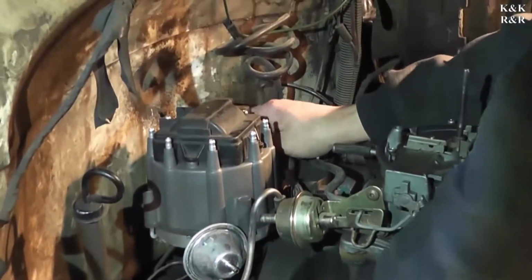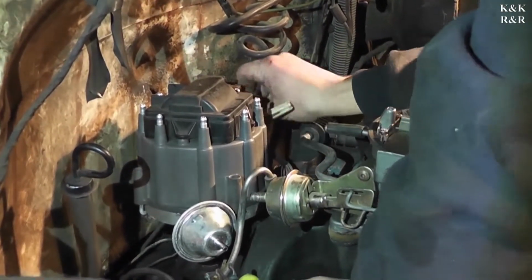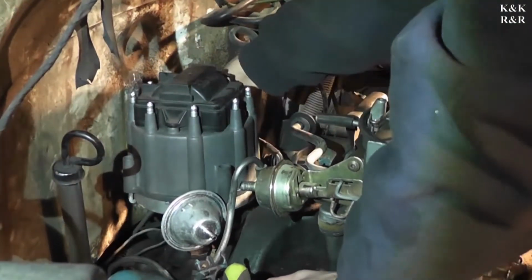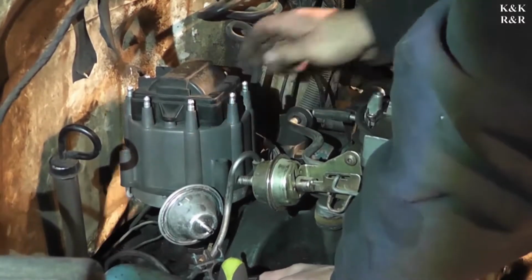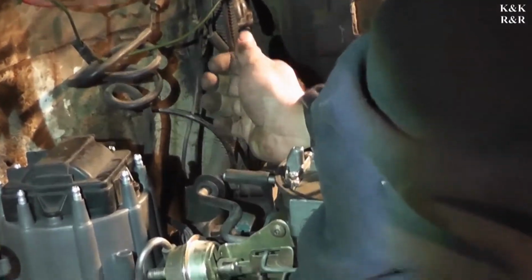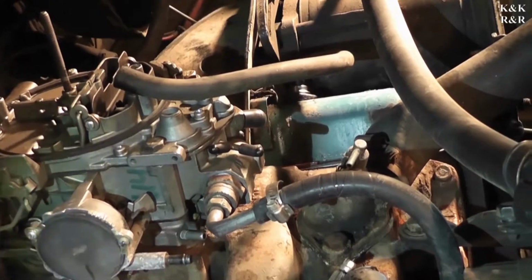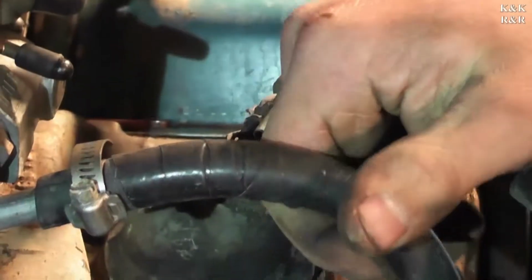Alright, next we're going to go for the HEI power connectors. That is part of the main body harness. What is this? A homemade adapter. Really? That's a homemade adapter. Did they tape this? They taped this hose. It's good, old boy. Okay, great.